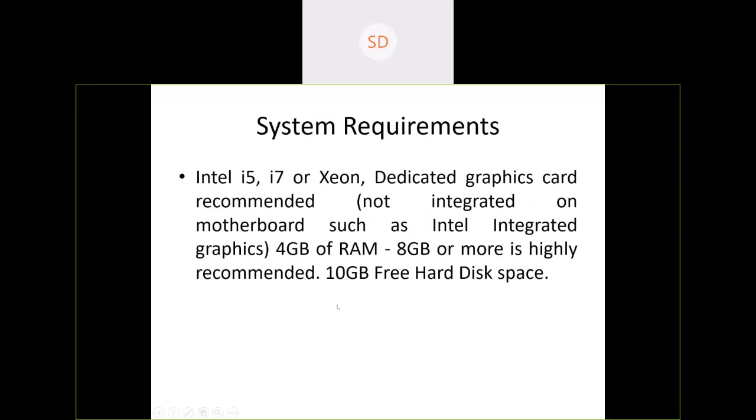Now the minimum system requirements here: an Intel i5 processor or i7 processor, and you need a dedicated graphics card here. As you need more graphics, you need a graphics card to get a clearer picture of your model. Even though you can use the integrated motherboard graphics chipset, you won't get the clarity. If you go for zooming, it may get stuck, if you're not using a graphics card.